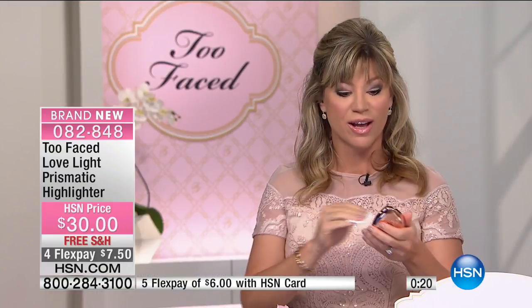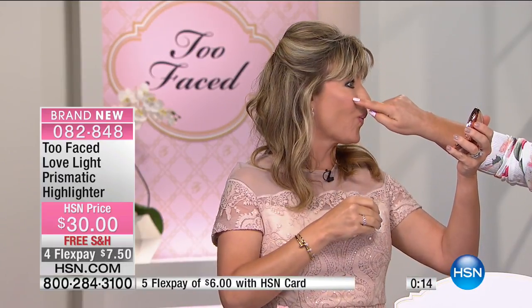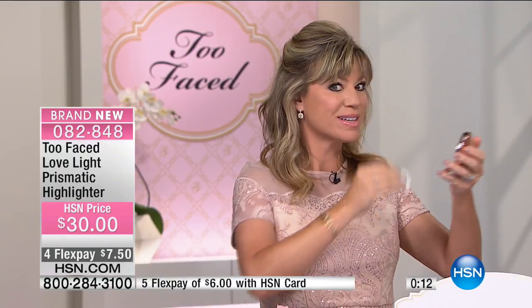I don't quite have a brush with me, but that's okay. Oh, neither do I. That would be too professional of me. Look, this is such a good color for you. And again, you're highlighting up above that bone, so it reflects the light, and it just, look how pretty that looks. Right? Yes, it's gorgeous.